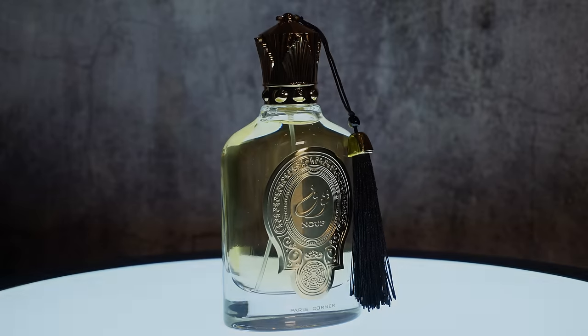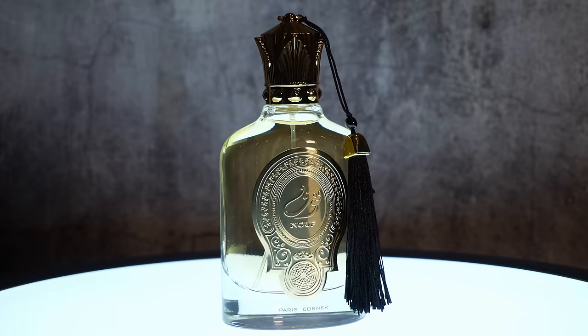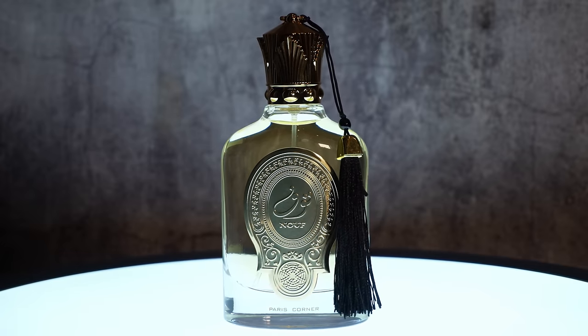But this is a really nice one. Very well done. A lot of pineapple. You have to enjoy that. And as I said, it's going to get you close to Hacivat. So maybe a little bit like Hacivat with amplified pineapple off the top.